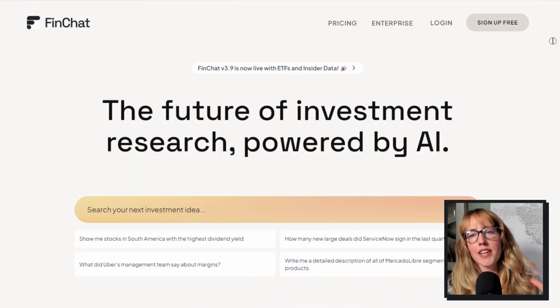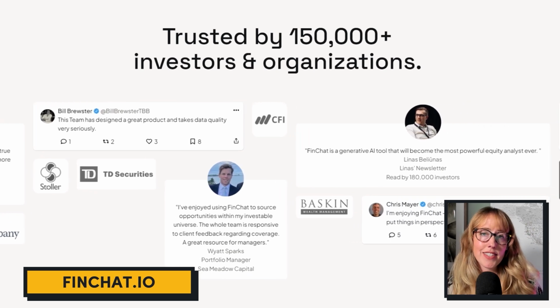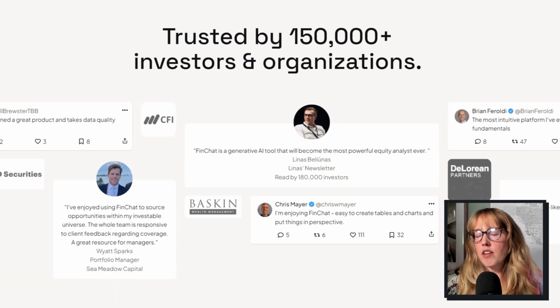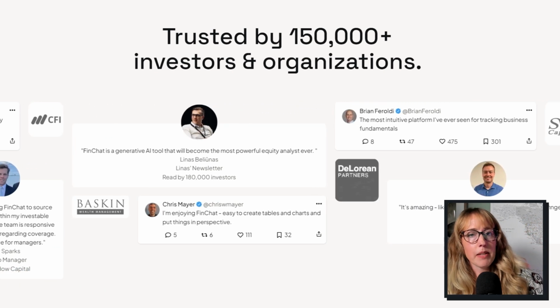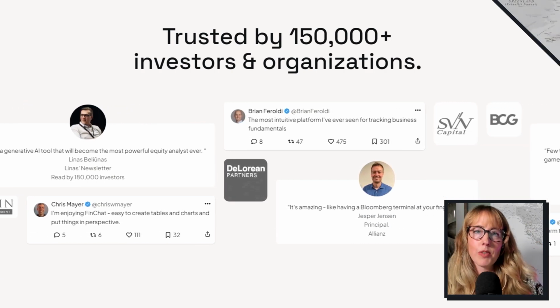A good example of this is finchat.io, which has a scrolling section with testimonials. Scrolling isn't the easiest for reading, but at least this is going at a consistent rate. And you can see here that there is a mix of both testimonials, but also these social media embeds showing that there's bookmarks and retweets and responses to it, which makes it stand out more than a typical testimonial.